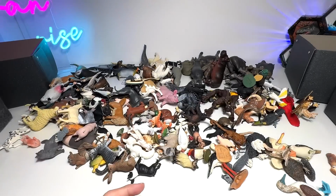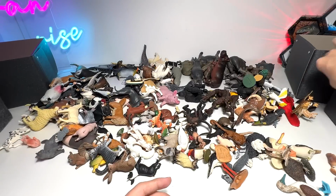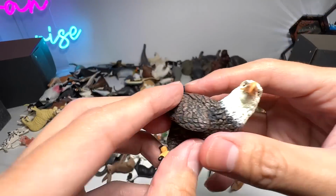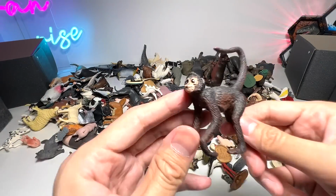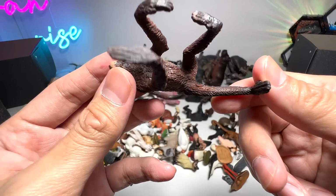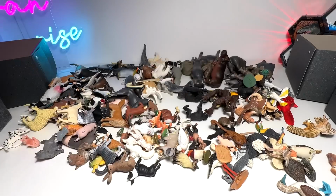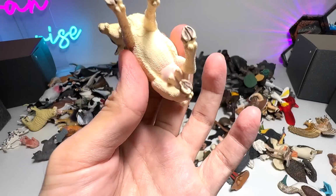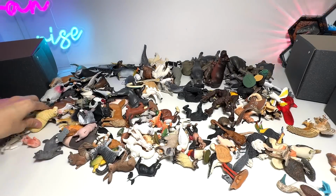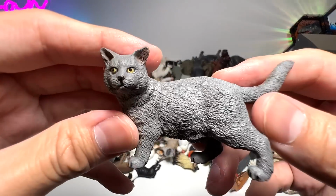Snowy owl. Turkey. Bald eagle. Spider monkey, if I'm not wrong. Another pig. Nanny goat, I suppose. A sheep. A cat.